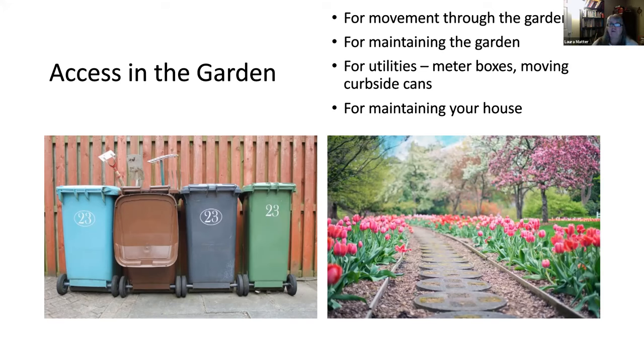You also want to be able to move through the garden. So where are your pathways? Where are the lines of access getting in and out to the gate, moving the compost in and out if you need to, or the garbage, that sort of thing. And then just for maintaining the garden, when you're putting in beds like a vegetable bed, you want to make sure it's not too big in terms of length, because you don't want to have to walk all the way around it to get to the other side of it.